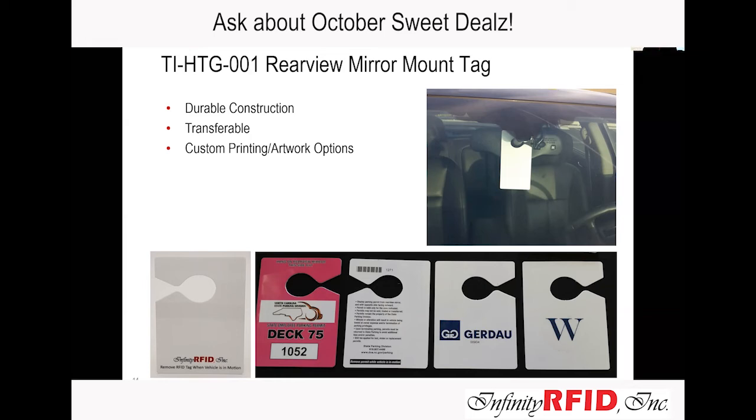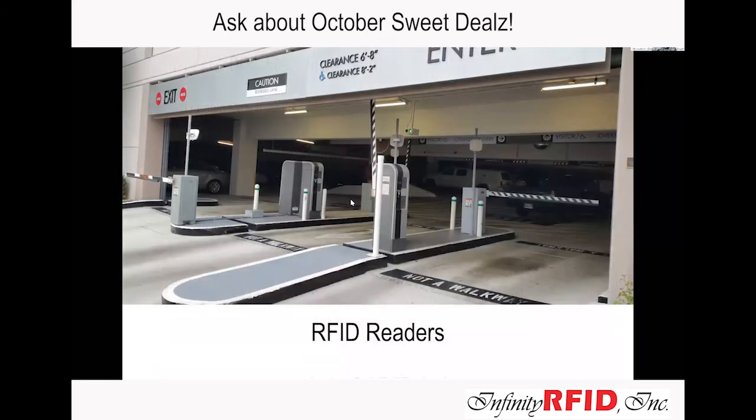But the other thing I wanted to show you is also the custom printing we can do. The far right is a standard Infinity hang tag, but with a custom printed label on the outside. The one in the center is also a custom hang tag, but that's one that's printed by my plastic supplier. And then look at the other two, the magenta one and the one next to it that's reversed. That's custom two-sided printing. So there's a lot of different options we can do with this form factor.